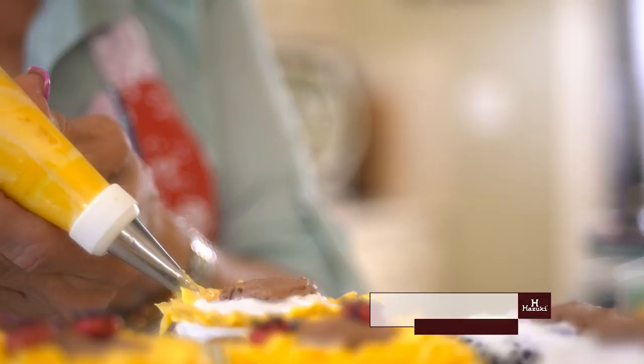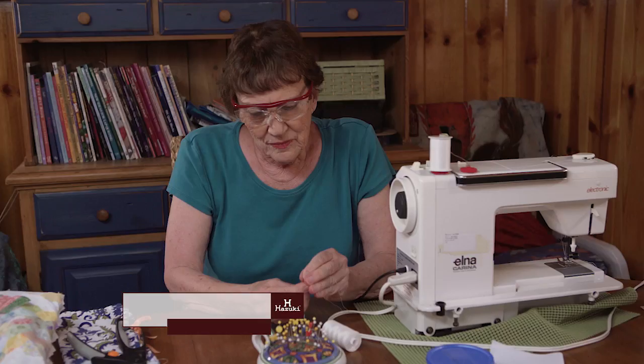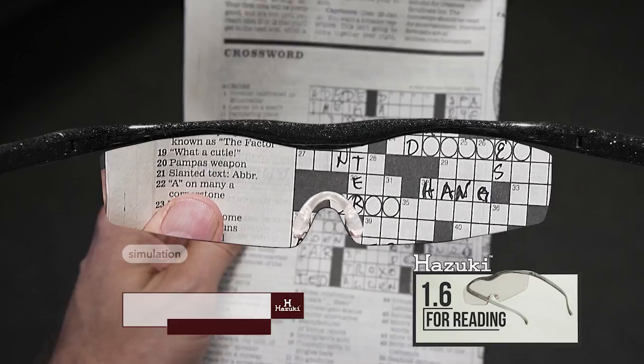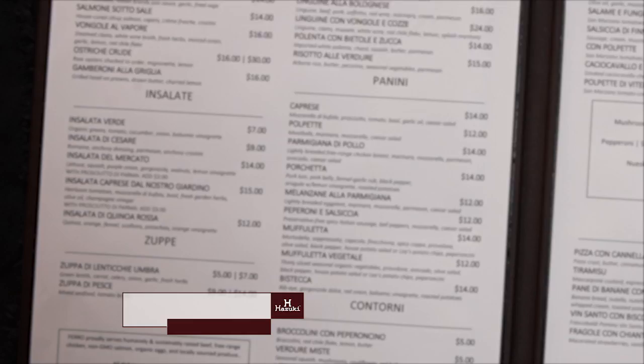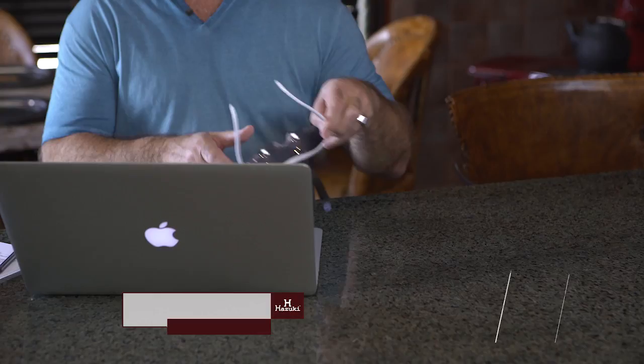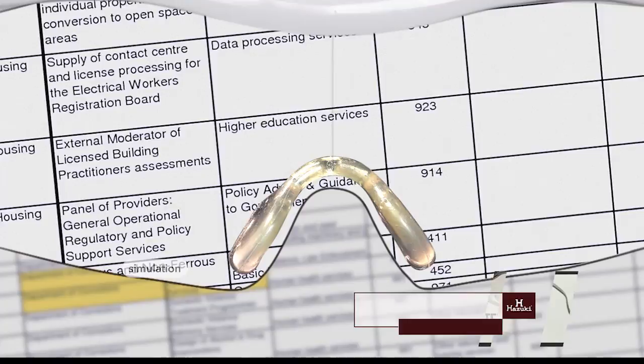Hazuki magnifying glasses come in three different focal lengths. 1.85 Hazukis are ideal for extreme close-up work, making that hard-to-see needle easy to thread, and even the finest print easy to read. 1.6 Hazukis magnify words and images up to 15 inches away from your eyes, making that fuzzy menu look clear and focused, and that text easier to type. 1.32 Hazukis magnify images up to 25 inches away from your eyes, making them ideal for working on your computer or laptop. I'm going to end up with several pair of each, and the clear and the tinted, because I enjoy them so much.